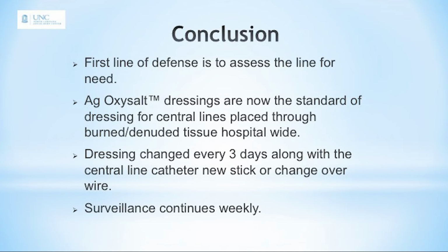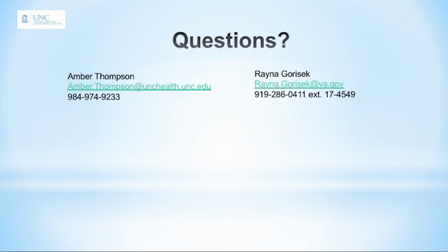And it's now the standard for central lines placed through burn or denuded tissue hospital-wide. It's still changed every 3 days over our hemodialysis catheters or central lines. And we still do surveillance weekly, and our infectious disease nurse also pops in and does surveillance rounds of our lines as well. Any questions?